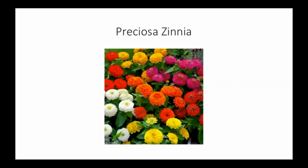Another new zinnia called Precisio, also from Horticultural Products. It's new from the developers of the Dreamland series. Spectacular dahlia-like flowers, 4 inches with double blossoms, 10 to 12 inches tall. That's pretty spectacular. And with that range in colors that you see there, it's a very attractive zinnia.